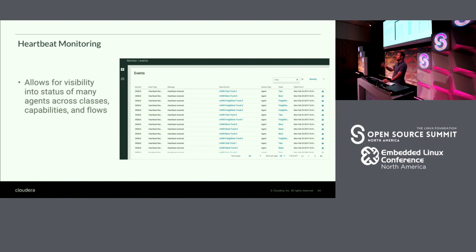And if I want to push a flow out and it can only go to agents that have XYZ capability or XYZ version, I can basically use a filter. It's similar to a SQL query, and say I only want to push this out to things that are running MiNiFi 0.6.0 and have a USB camera connected. So you can see that at a glance and make decisions about what you want to push out because of those features. Yeah, you've got another question.